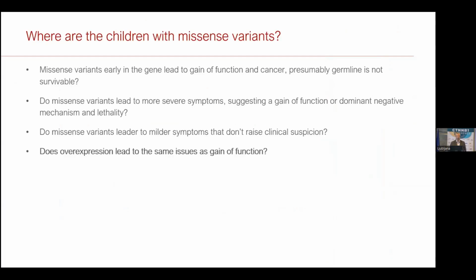So where are the missense variants? One possibility is that they lead to a gain of function, and that therefore it's not survivable as a human. It's survivable as a cancer, but not as a human. That's one possibility. It could be that they lead to more severe symptoms and maybe lead to children who just don't survive to being born. It could be that it leads to milder symptoms and that we've just not yet recognized that there's a group of patients out there with the missense variants as well.